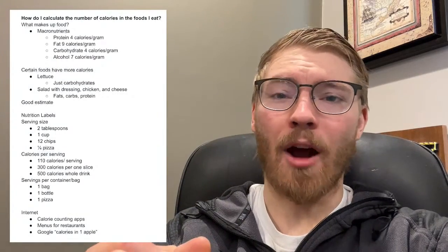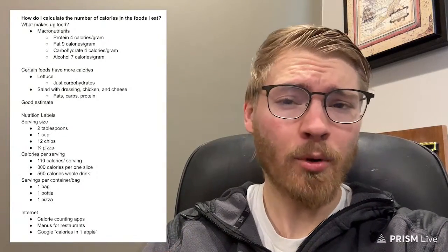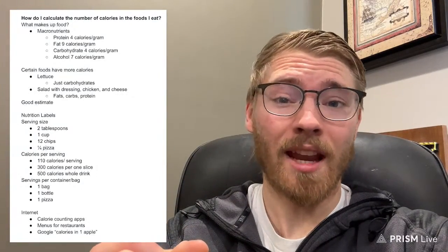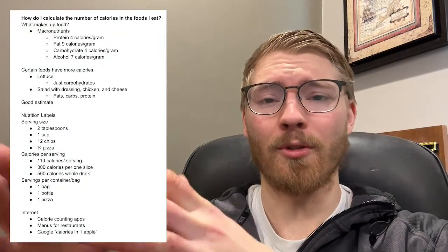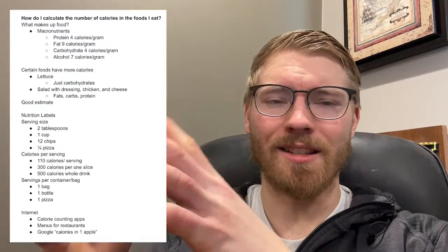And I did want to put alcohol in here. Alcohol is not really a macronutrient, but it is an interesting nutrient in that it has 7 calories per gram. So if you're somebody who's trying to maintain your weight, just realize 7 calories per gram is a lot. It's close to the same amount of calories per gram as fat versus protein and carbohydrates. So just something for you to realize, and something I wanted to have as a side note.